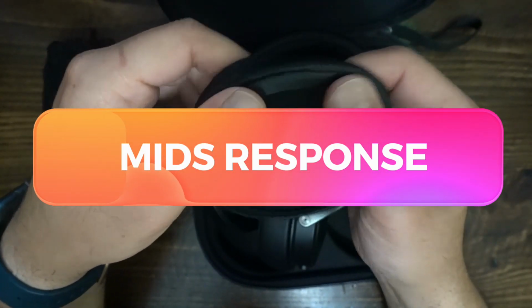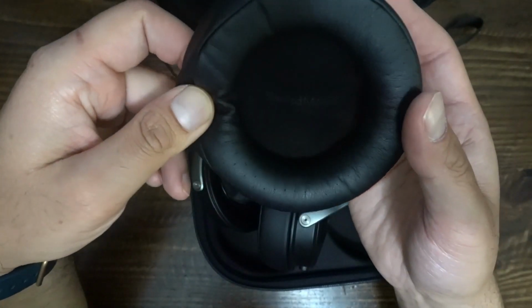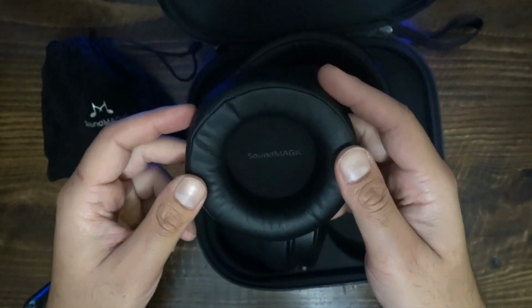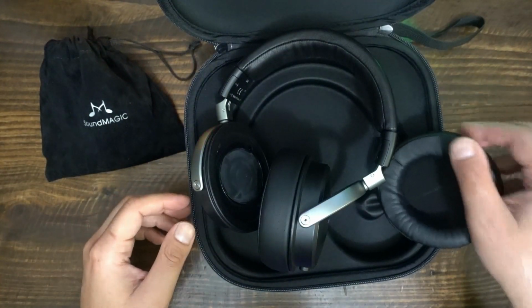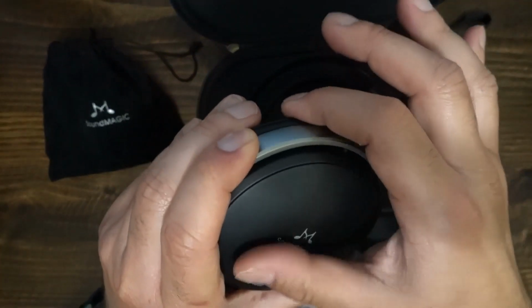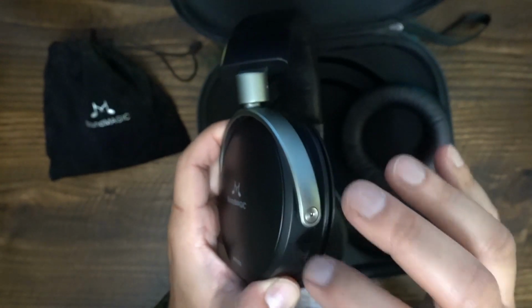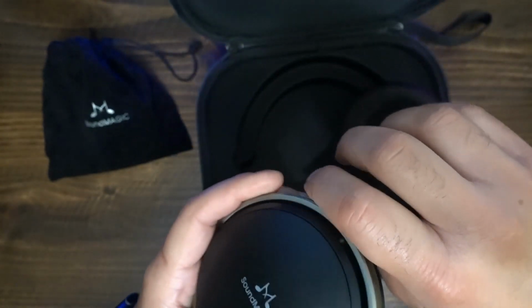SoundMagic does not say anything about the mids response. My tests indicate that the mids are forward, but not sibilant. In Orla Gartland's song Why Am I Like This, there's natural vocal grain and sibilance mixed into the track. The HP1000 presented both, but emphasized neither. The presentation of these two details was similar to what I heard on the Aventone planar.